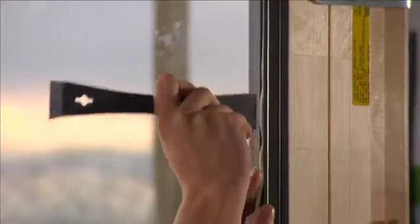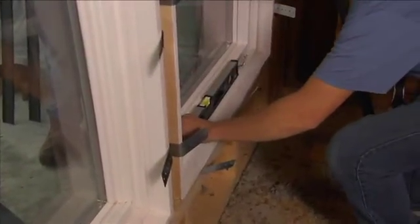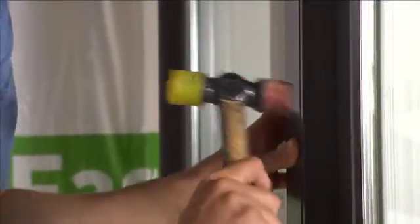The way they ship, they put the windows in the trailer in a certain order as we're going to use them, rather than just stack them all willy-nilly, whichever way they would want. That's helpful too, because we don't have a lot of room to take them in and out of a trailer when they weigh that much.